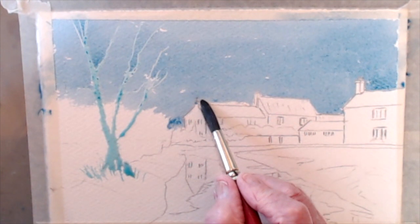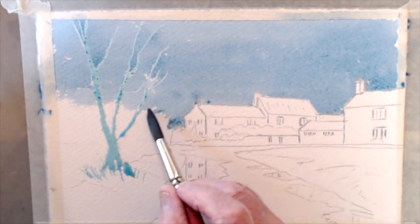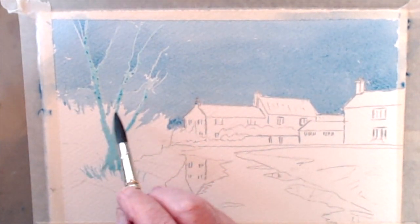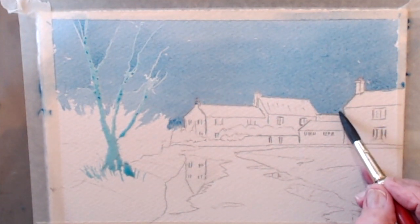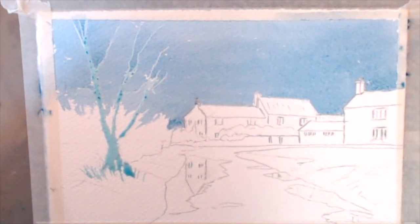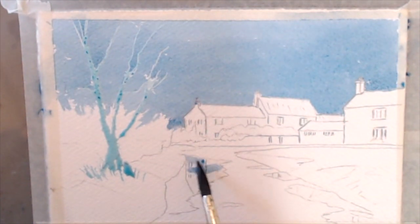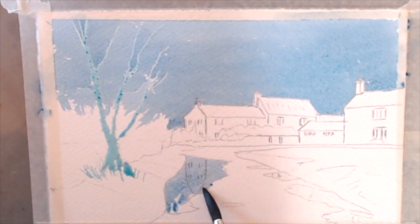Top of that. That bit there. Try and clear some of them bits out. A little bit of mist there. Just touch a bit in there, just there. So there's our blue sky, and also I want to sort of just. This is a puddle here, so I'm going to put the puddle in as well while I'm at it.